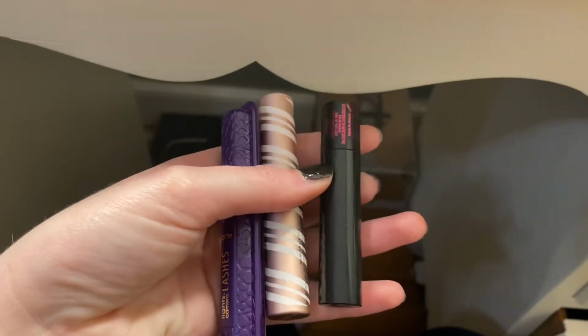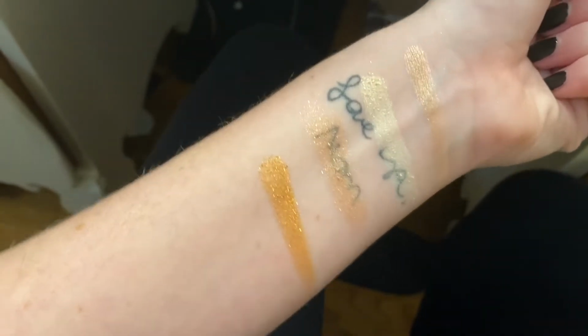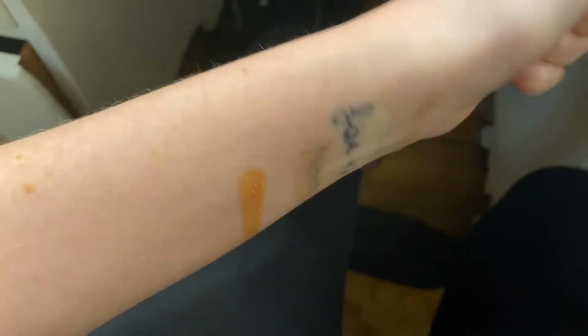Also from Ulta, I got this Too Faced Better Than Sex mascara, but I got the little candy cane one because it's so cute. And then from TJ Maxx, yes, I went to TJ Maxx again, and I got this Too Faced Triple Scoop Highlighting Palette. And it smells like ice cream.